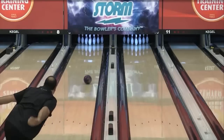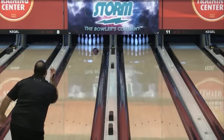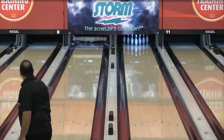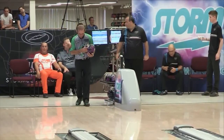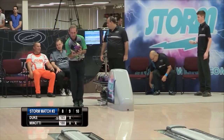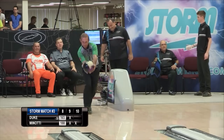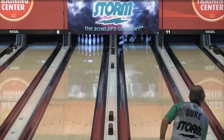Todd Minotti working on a strike in the ninth. There's another one. See that six go to the sidewall and cut the 10 out? Man, that's what you look for in a bowling ball that's going through the pins the right way. Todd Minotti now has a chance for a possible 248. Now Norm Duke up, can still shoot a score in the 220s, 225 to be exact.